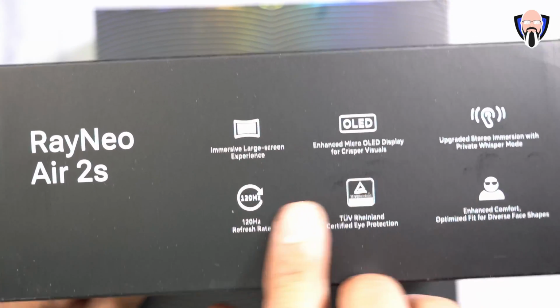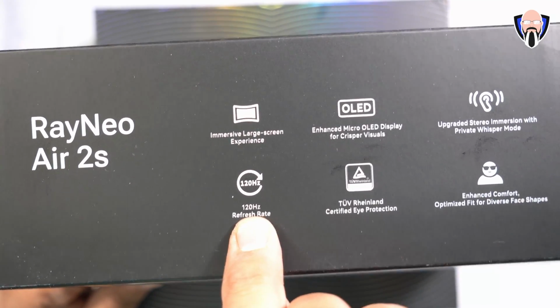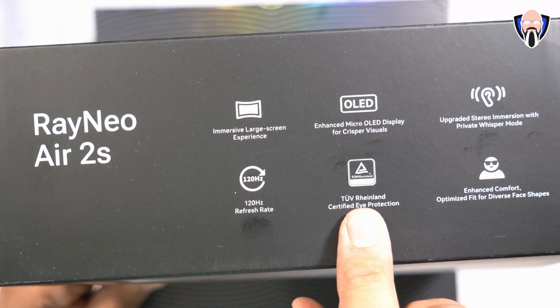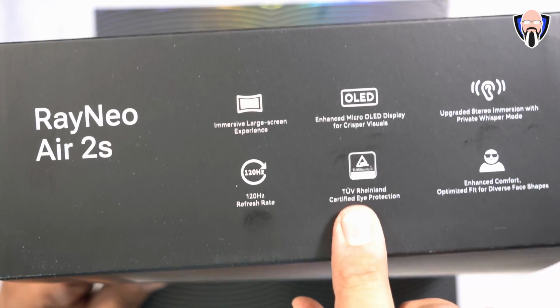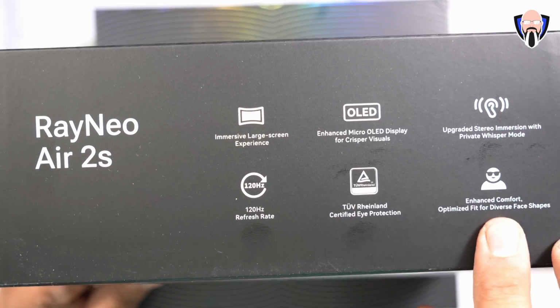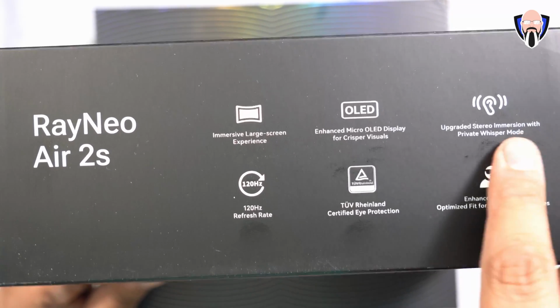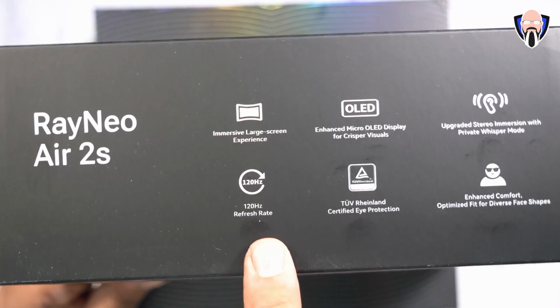Obviously 120 Hz refresh rate with better control and actually better abilities of switching between 60 and 120. TÜV eye safety certification, of course, for eye protection. They do have a built-in eye protection mode. And of course, last but not least, is an enhanced comfort experience optimized to fit multiple face shapes. So essentially, you're not going to be disappointed from the fit, from the sound, and of course, the video quality, as well as the refresh rate.